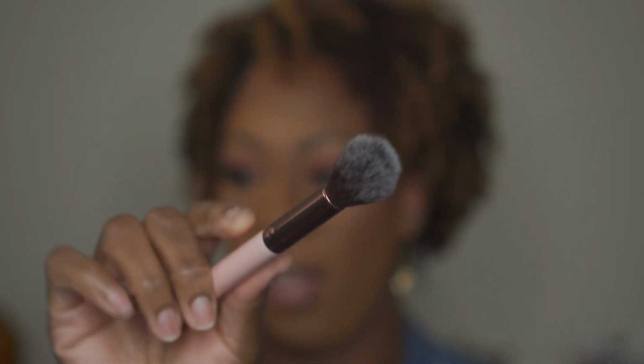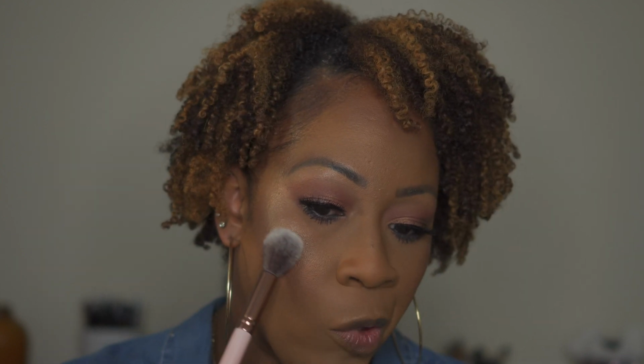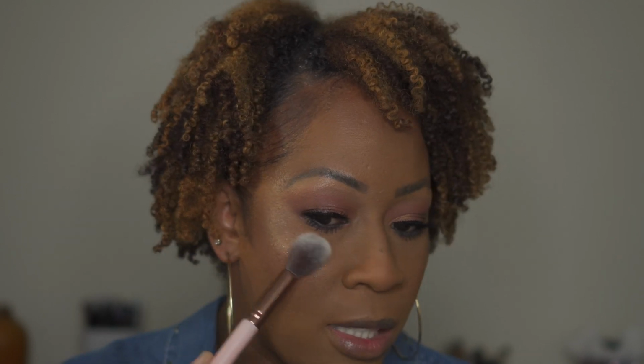So now I'm just looking for my highlighter brush. Oh, found it. I'm using this Luxy Beauty real fluffy highlighter brush. I went in there and got some of the color on the brush. Now you can kind of see the color. Ooh, very pretty. But I definitely feel like putting down that base really helped it not get too ashy on me.